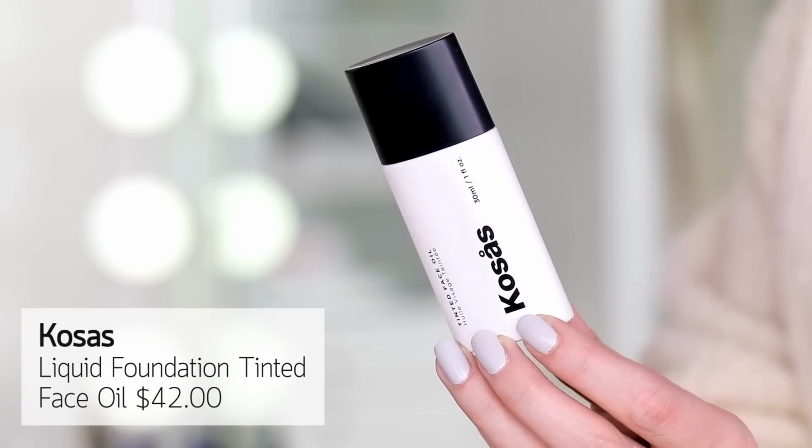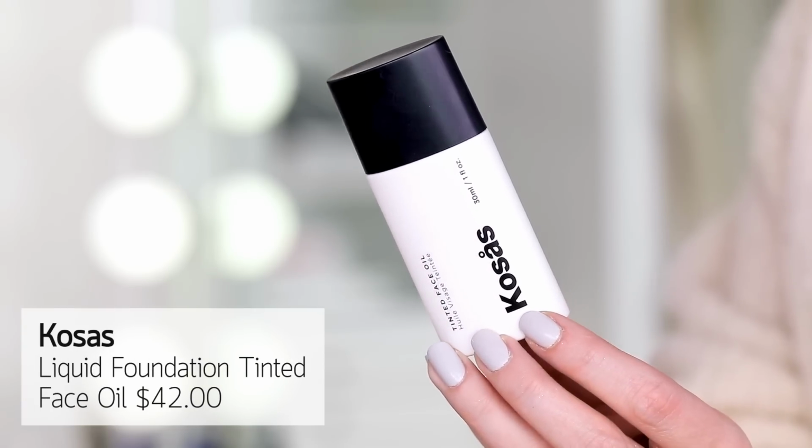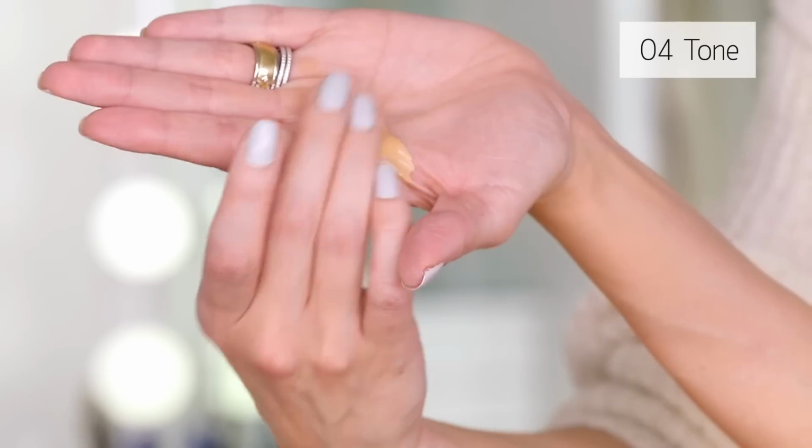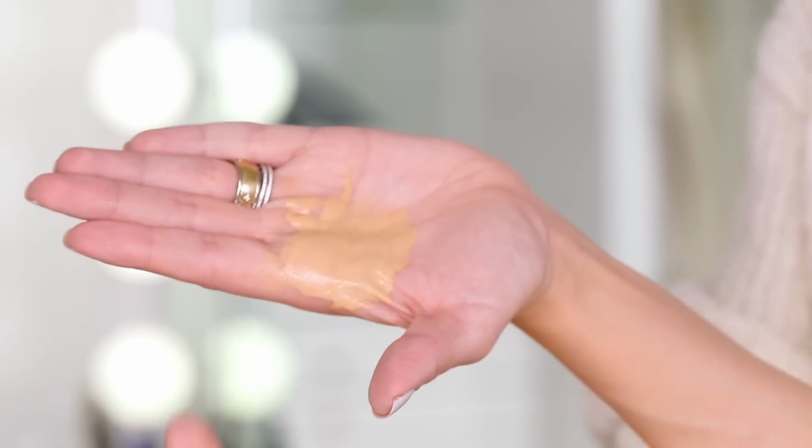So it says to shake it good. So we have shade 4 right here. Let's just kind of take a look. Oh my goodness. Okay, so it's very much, that's an oil. It says it will give, oh, it's actually giving some coverage. Hello. So at first I was like, no, this can't work.